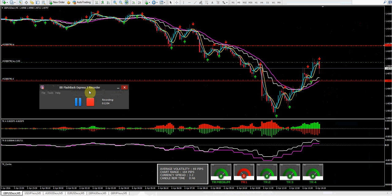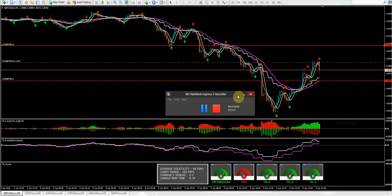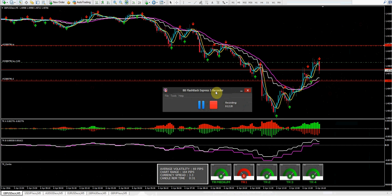All right, let me go ahead and pause it. I already have my markers in here. As you can see, a red line there, red line there. So if the market shoots down or shoots up, we'll know where our stop and take profit were, and I'll be able to show you guys. All right, I'll go ahead and pause it, and I'll come back momentarily.